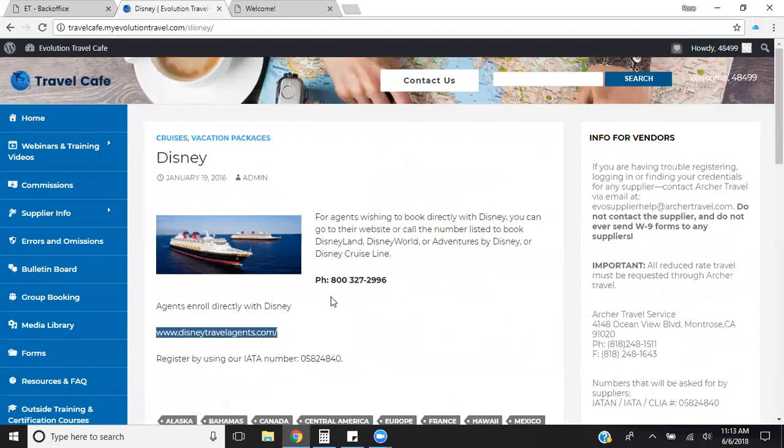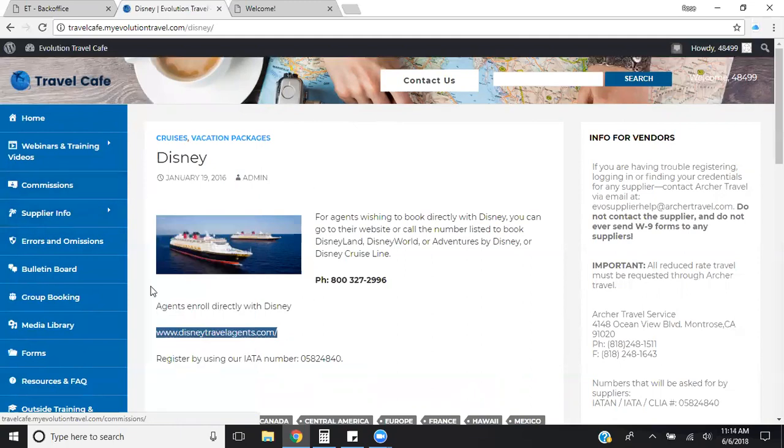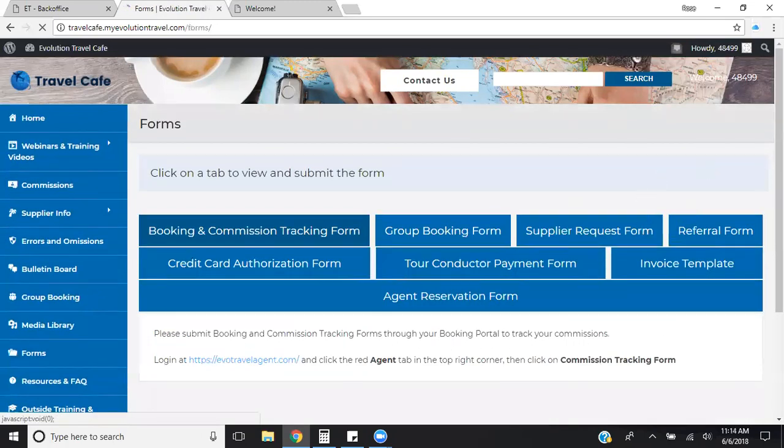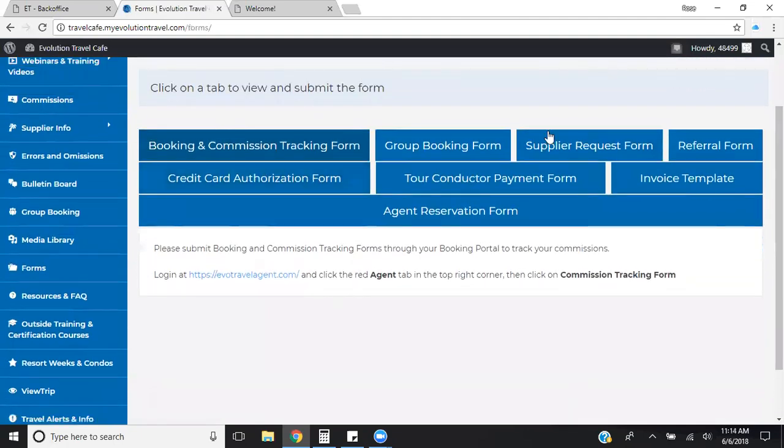Okay, so when it comes to other ones like Universal and SeaWorld, those are different ones that I'm not going to be covering in this training. And that's okay. If you want to get registered with them, I can help you get registered. So the supplier request form that you need for Princess, let me show you how to get registered with that real quick. Okay, it's not under that one. Oh, right there it is.